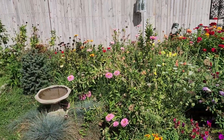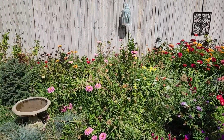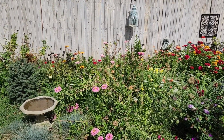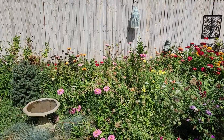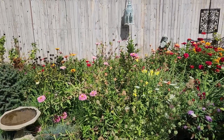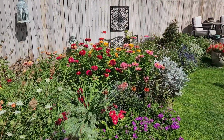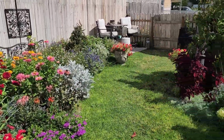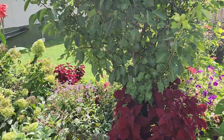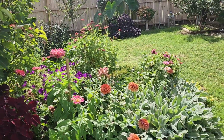So this big bed here, it's not looking so hot. The majority of the zinnias that were started at the beginning of the season, they've pretty much died back. The later ones here that I did, they're still looking pretty good. But as you can see, I hope you can see okay with the sun. Things are just getting tired.